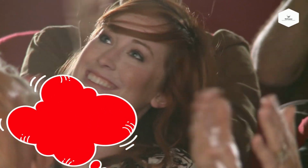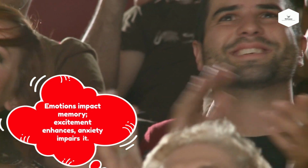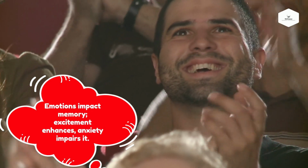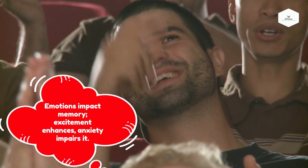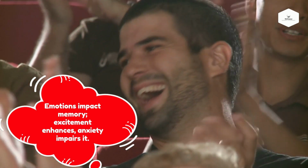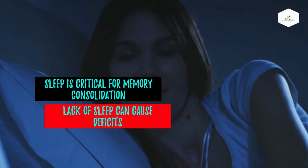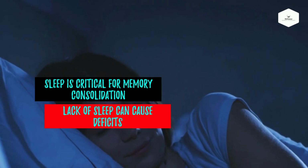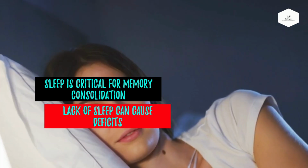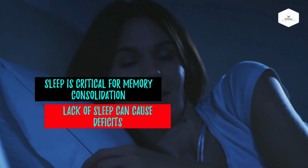Emotional state. Emotions can play a significant role in memory formation and retrieval. Strong emotions, such as excitement, can enhance memory function, while negative emotions, such as anxiety, can impair memory function. Sleep. Sleep is crucial for memory consolidation, with the brain processing and strengthening memories during this time. Lack of sleep can impair memory consolidation and lead to memory deficits.